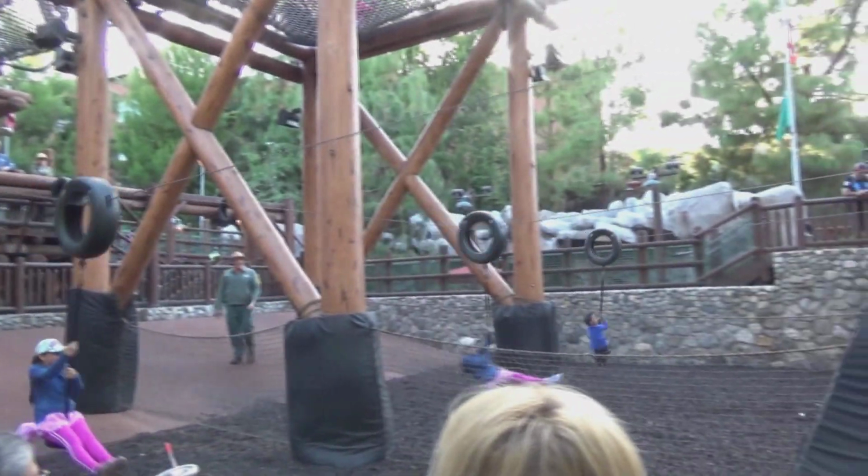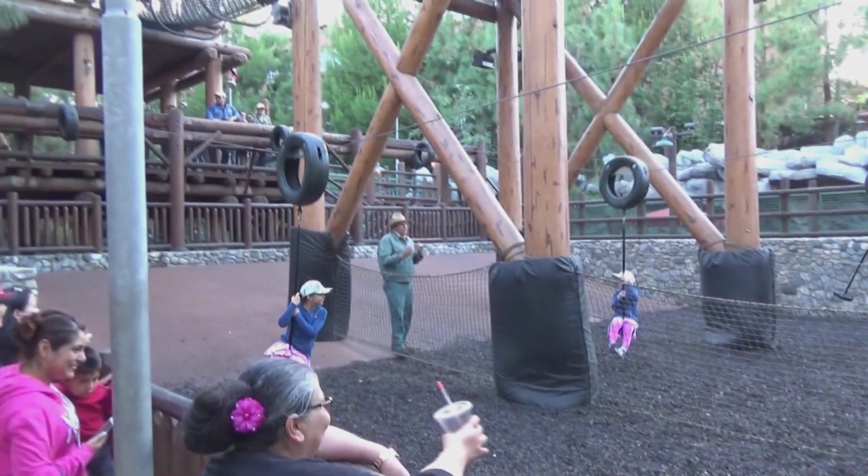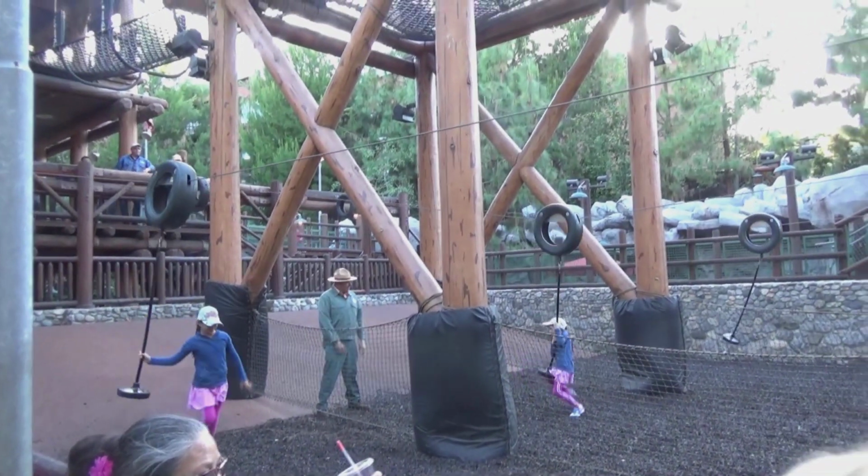Here at the Redwood Creek Challenge Trail. And come on, I'm not a kid anymore, but that is so much fun. The entire rope swing, zip line kind of thing.